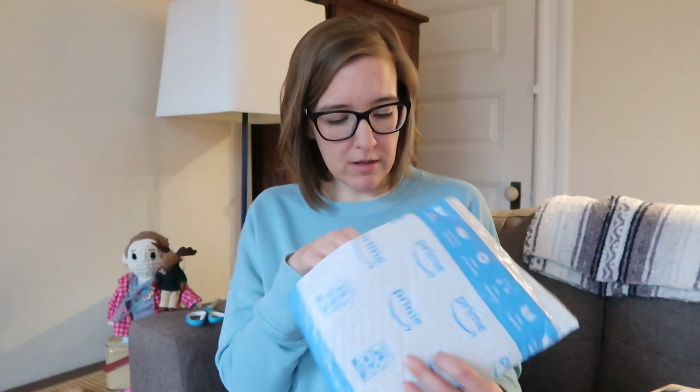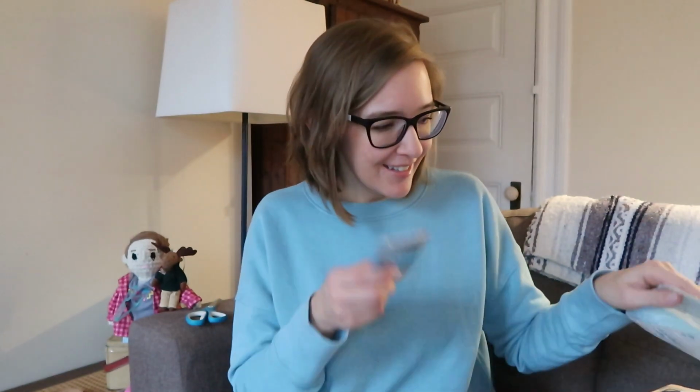This is from our friend Laura out in Roseburg, Oregon. Ooh, we have some bias trim. Perfect for when I make those junk journals, which I'm putting paper together for now. Let's see what Laura says.